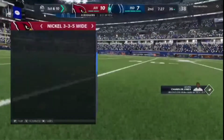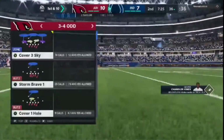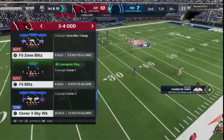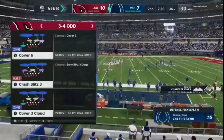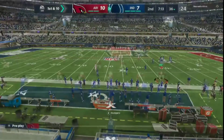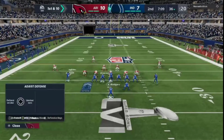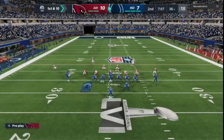And that play right there, while it's a screen, I have that and another play called a man beater. So if it's zone, I'll run the screen. If it's man, I'll run the man beater play. Got you. Which is like I have T.Y. Hilton on a deep in or something like that. It's tough to deal with. You've got about another year of that, by the way, and then you're gonna have to figure something else. Ronald Prenton is gone.